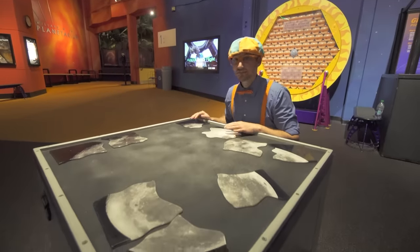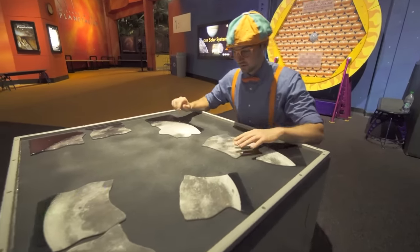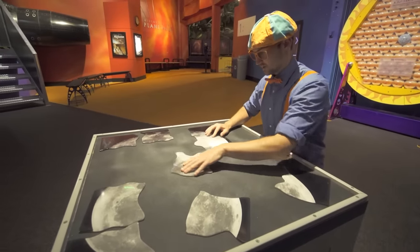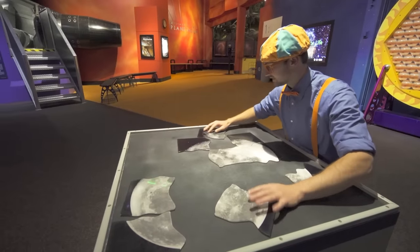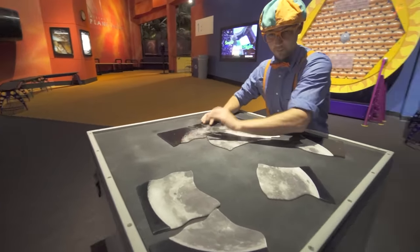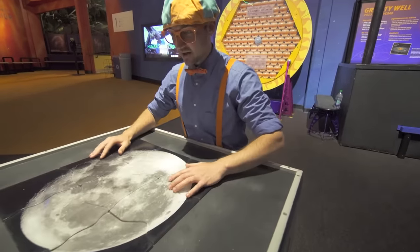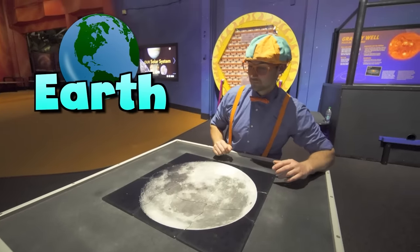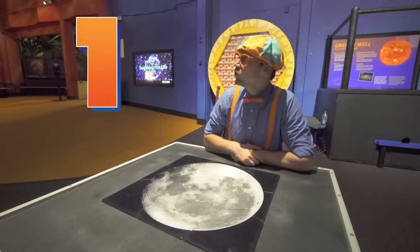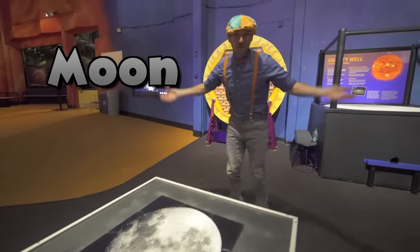Oh, hey! I'm just doing this puzzle of the moon. Okay, there's one. Let's see. Hey, there's another. Yeah, that looks about right. Perfect! We're almost done, look! Yeah! This is our moon. We live on planet Earth. And we have one moon. And we call it Moon! Wow, how clever of us.